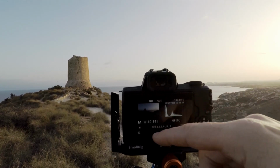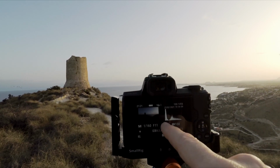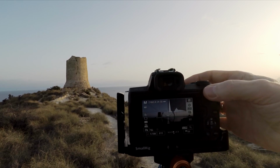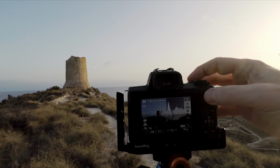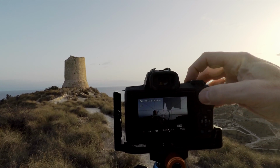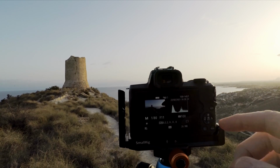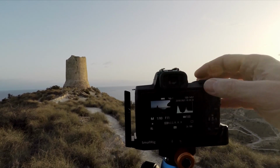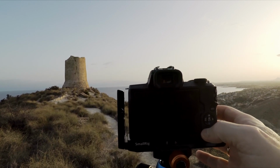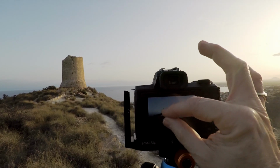No blown highlights there. And although the image looks very dark in that, you can see from the histogram there's no clipped shadows. But nevertheless, let's do one a stop brighter, which is going to give me plenty of shadow detail. Yeah, so we've never got blown highlights, but there's loads of shadow detail, so I've got no worries there about the shadow detail not being recoverable.